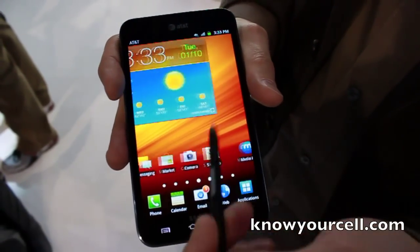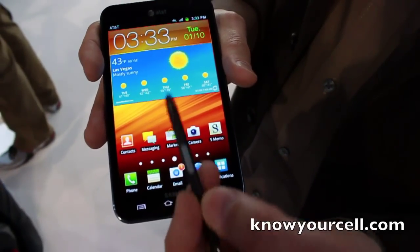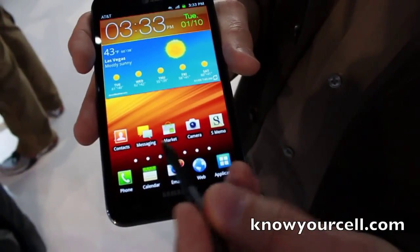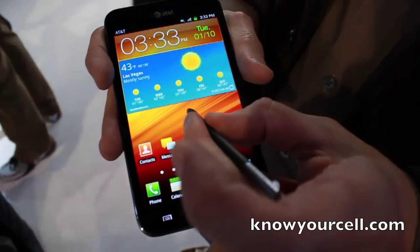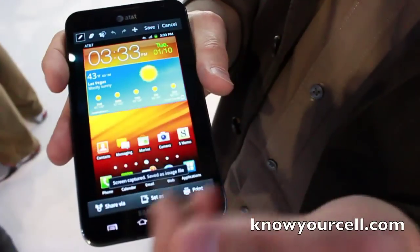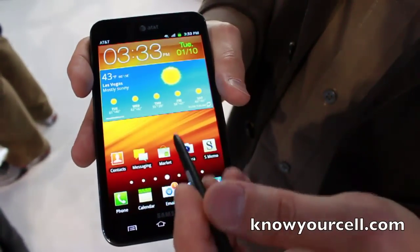In a traditional stylus, you'd be able to replace the action of your finger. What I can do here is we've got this action button on the S Pen that allows me to do other things. So, for example, I'll hold the button, press the screen, it's taking a screen cap. And so now I can draw on that and do whatever I want. Let's just get rid of those changes, I'll go back here.